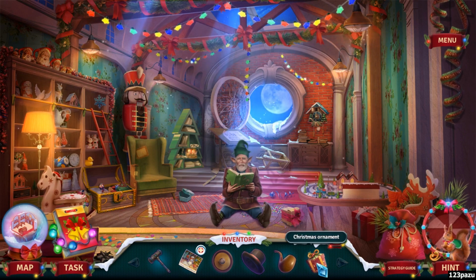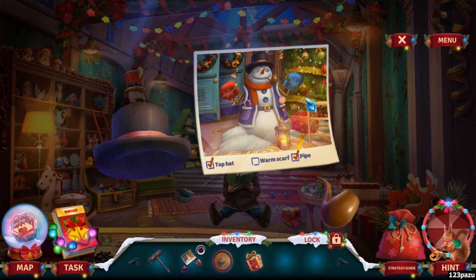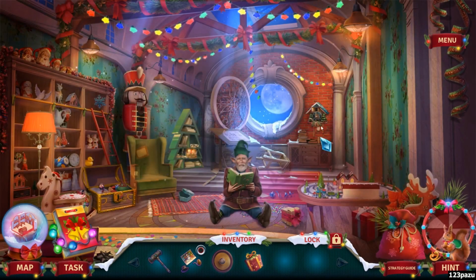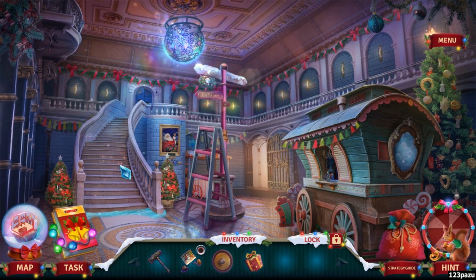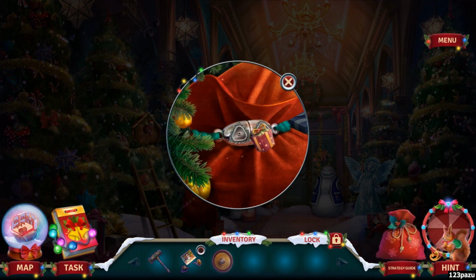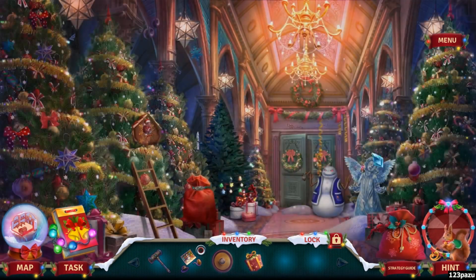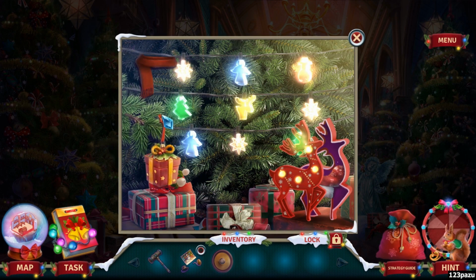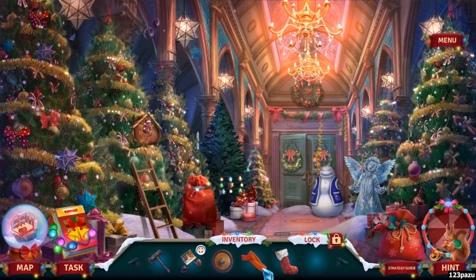Hey pipe, Christmas ornament. Okay, let's look at the picture again. So we need a top hat, we need a pipe. So missing item is the warm scarf. A red color scarf. Christmas ornament. No. No. Yes. The red scarf, perfect. Red stocking.